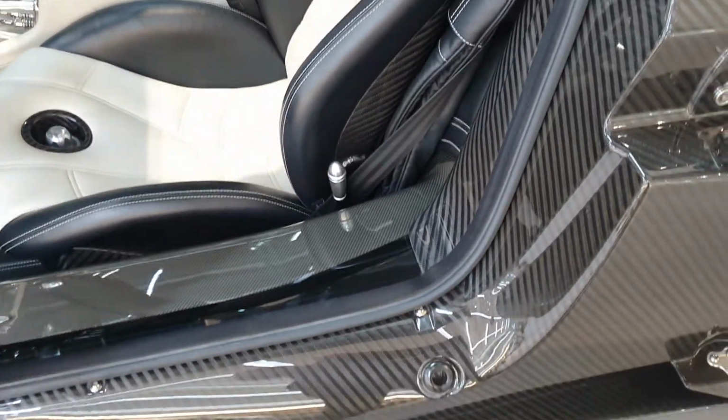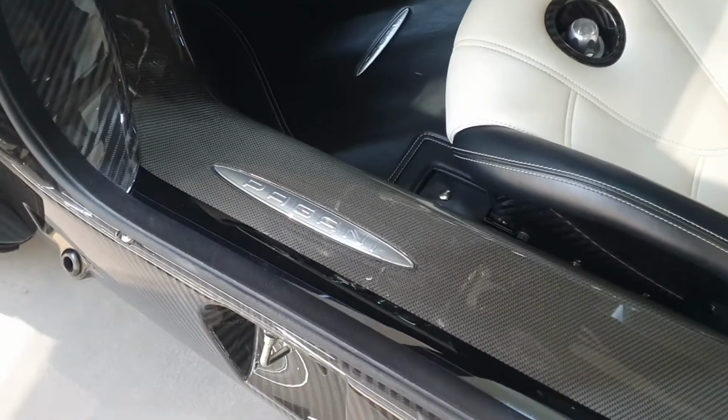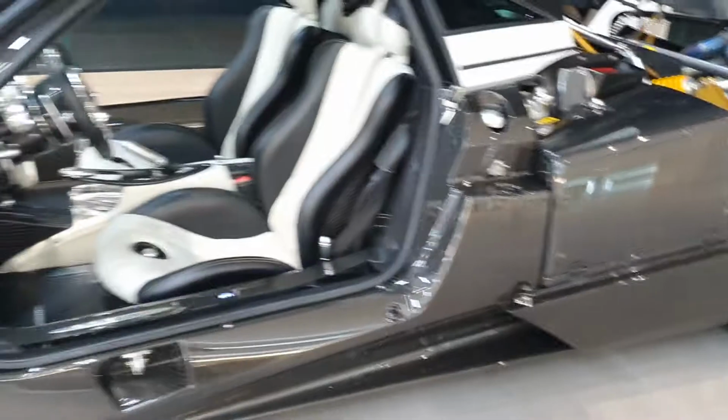So yes, this is a very, very expensive car. You can see different types of carbon fiber as well. The body is a different carbon fiber. The door sill is a different carbon fiber. So yes, it's absolutely amazing. The more I look at this car, the more I fall in love with it.